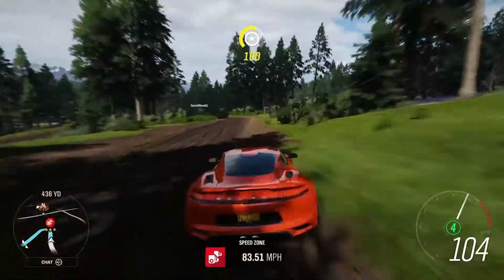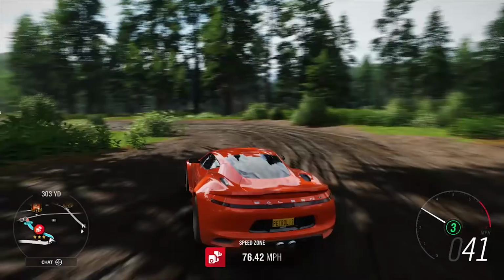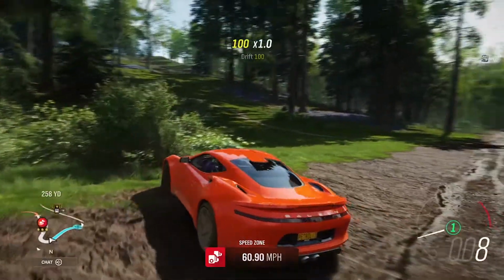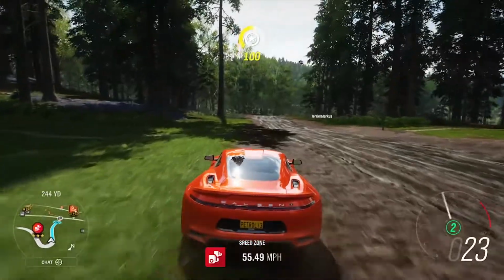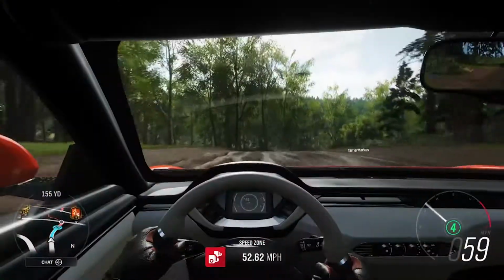Third Saleen we have in the game. Obviously, we have the S7 and the S5S Raptor. But yeah, this one I think is brand new to the Forza series, as well as being a relatively recent car. And hopefully we'll see this carry forward to Horizon 5. Well, hopefully all the cars in this game carry forward to Horizon 5.